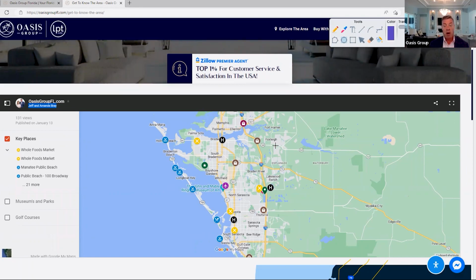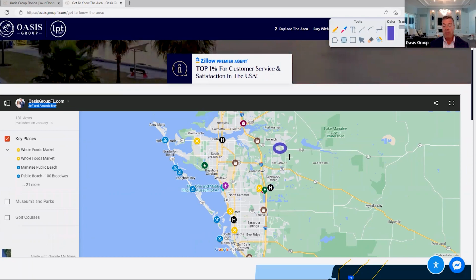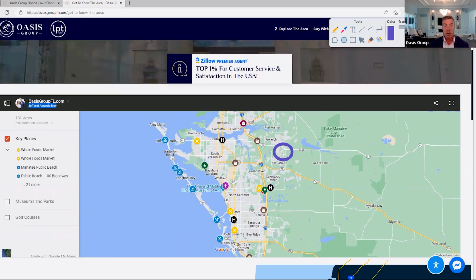All right. So Arthur Rutenburg, they will build here in Lakewood Ranch. It's called Star Farms. And that's where the actual video and the drone footage was from.